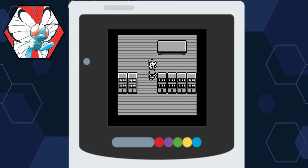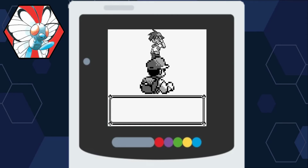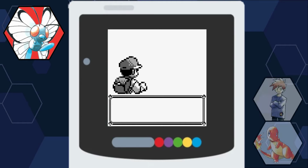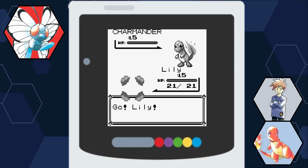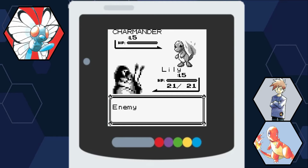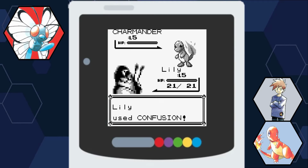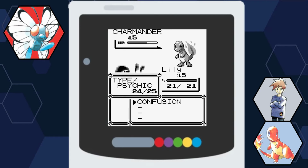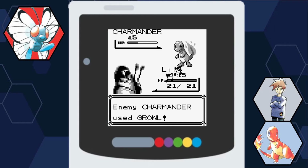So we basically get Lily the Butterfree at level 5. It has 21 HP, 10 attack, 11 defense, 12 speed and 13 special. Its only starting attack, yes, Butterfree will only have one starting attack until level 15 or 16, is Confusion, a 25 power point attack that is Psychic type. All in all, a pretty bog standard Butterfree.